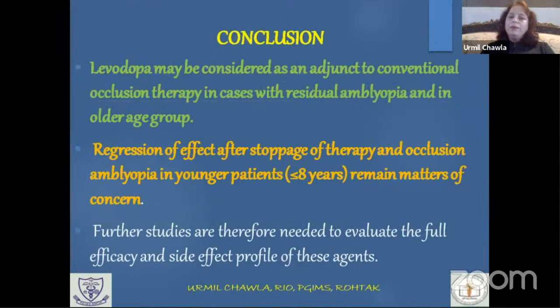Levodopa may be considered as an adjunct to conventional occlusion therapy in cases with residual amblyopia and also in the older age group. Regression of effect after stoppage of therapy and occlusion amblyopia in younger patients remain a matter of concern. Further studies are therefore needed to evaluate the full efficacy and side effect profile, and also to find new pharmacological agents which can be helpful for the treatment.